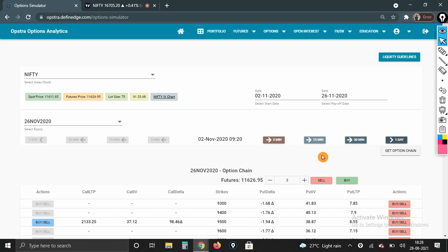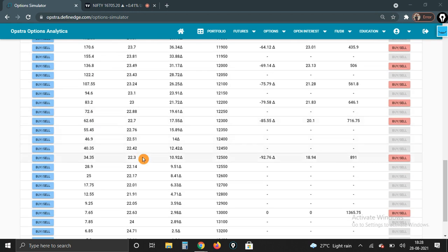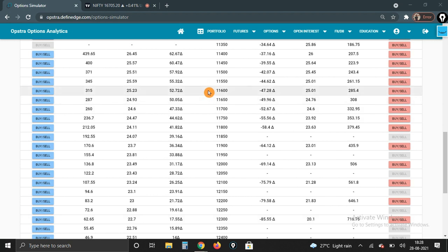Today, on request, I am making the video on triple straddle adjustments for the month of November 2020. Based on the future price, it is 11,626, so I was selecting the strike prices. So 11,626 is the current spot future price.